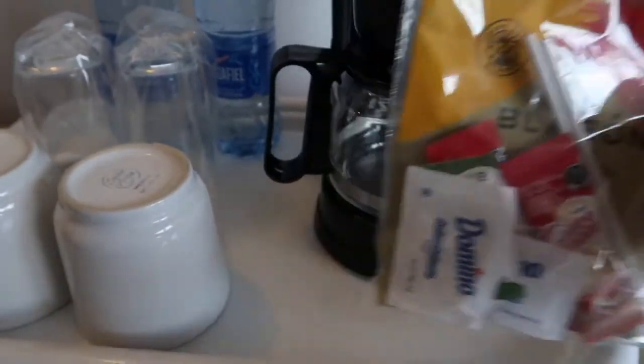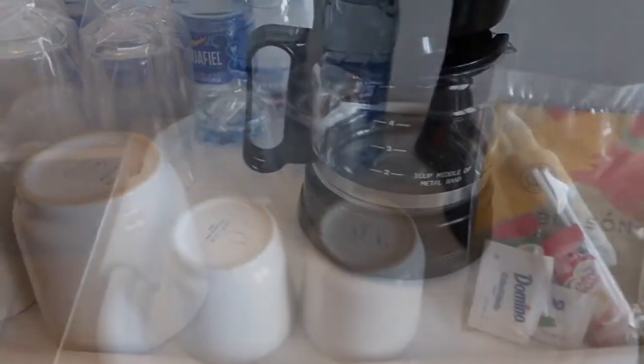And the coffee pot was a little, you know, it was okay. Hotel coffee pots sometimes gross me out just a hair.